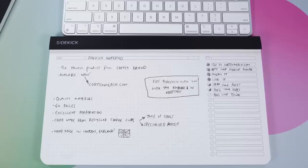Sidekick Notepad has destroyed any journal marketing that we've done. Just the images of it on the desk. I think it's because it's just pleasant to look at. You can shoot it in different ways, and it also is easier to. Maybe if I tried doing that with the journal, that would do really well, but it never struck my mind to show it in use rather than just show what the page looks like.